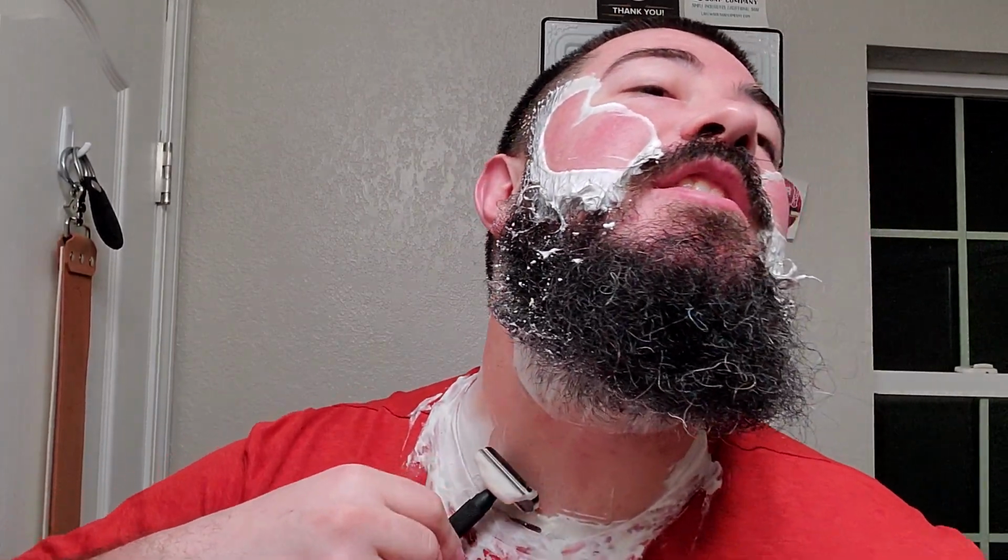The Rockwell 6S is such a good razor. I can never thank Joey enough for putting this razor back in my life. The Rockwell has only fallen to my third favorite DE for the simple fact that it has a more basic, minimalistic look to it. As far as performance goes and the quality of the shave that it gives me, it's right up there. It's number 2.